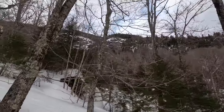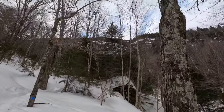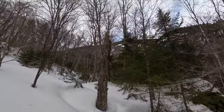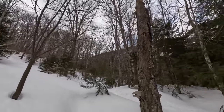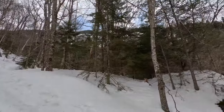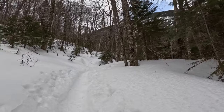Those cliffs are big boys. The Wolf's Jaws. The cliffs of the Wolf's Jaws. Underrated, I think. And here's this sweet little notch that we're climbing up. It's real nice. One of my favorite trails. Ooh, shrooms. Up we go. Up, up.